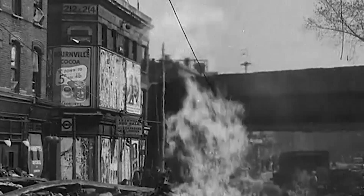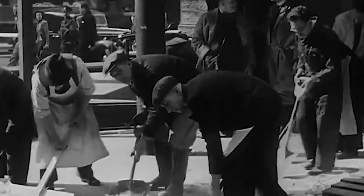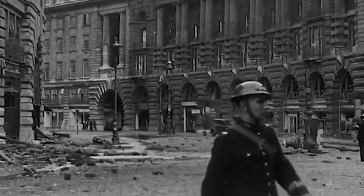If the attackers' goal was to break morale, the result was the opposite. London turned its underground into another neighborhood, and with time and patience, Britain would have its revenge.